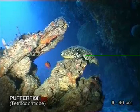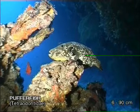When puffed up, any potential predator would find it hard to swallow. Some unlucky sharks have even suffocated because a pufferfish inflated itself in the shark's mouth.